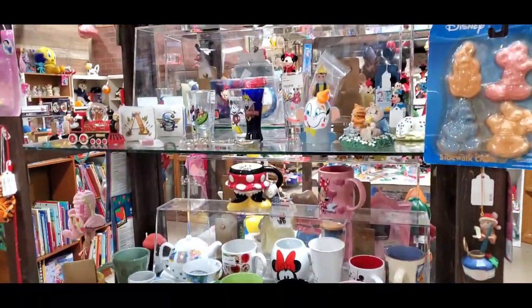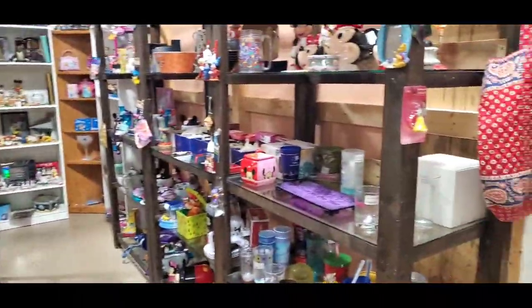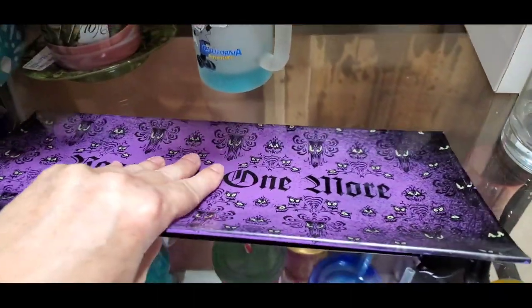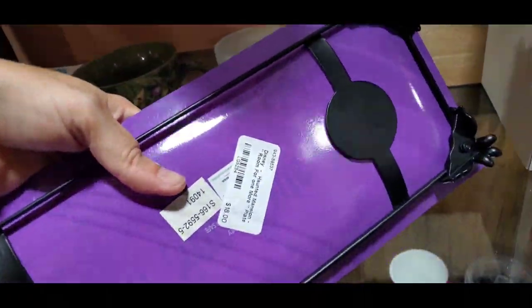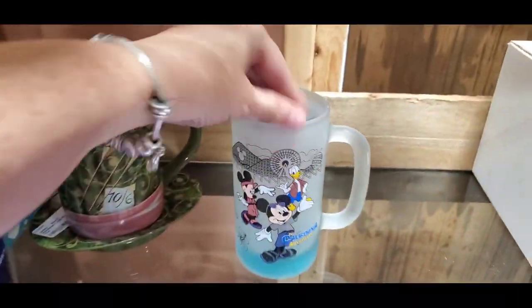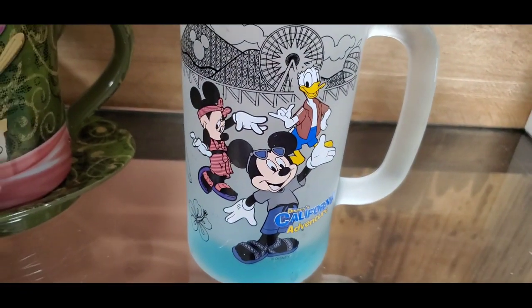Look at this. This is tons of mugs back here. Oh, look, another Haunted Mansion. Room for one more. This is pretty cool. How much is this? $18. That's cool. That's a good price point. Oh, look at the Disney California Adventure mug. That's super cool.